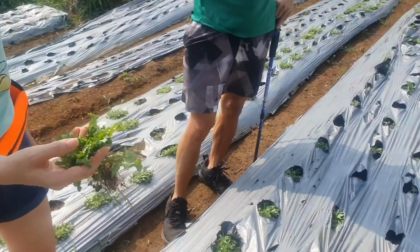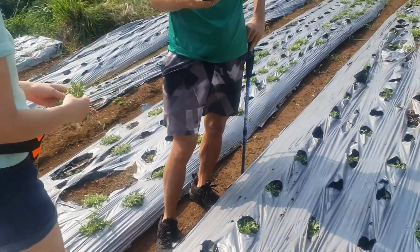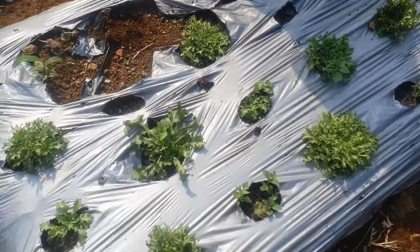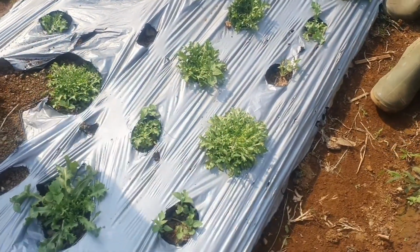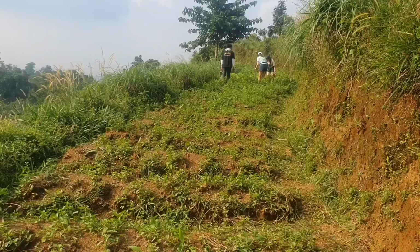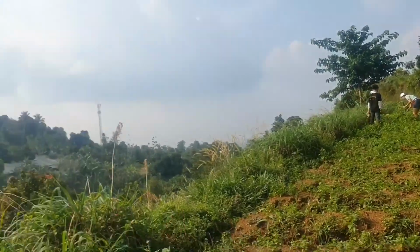Oh. Caranya begitu. Ini bawang ya? Bukan. Papa punya lettuce. This is lettuce. Apa tadi namanya? Ini bawang. Iya, yang besar ya. Ini yang sebelah sana. These are the mermaid plants over here. As you can see, they're picking up some.